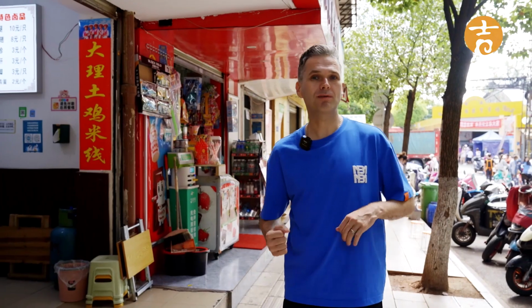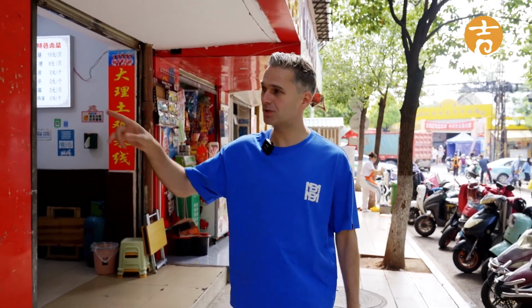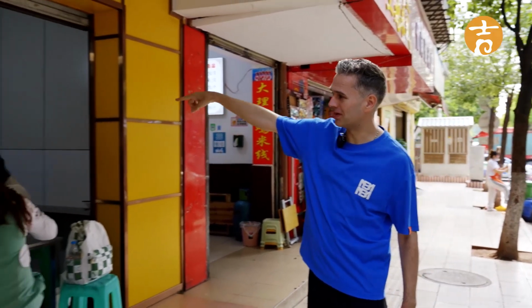Kunming locals' traditional breakfast is rice noodles. Now you can see this restaurant here inside, how many people are queuing up to eat. This restaurant is near Green Lake. It's called Wenshan Rice Noodles.